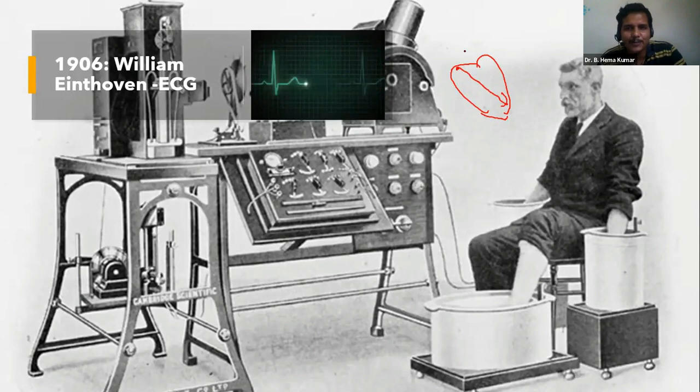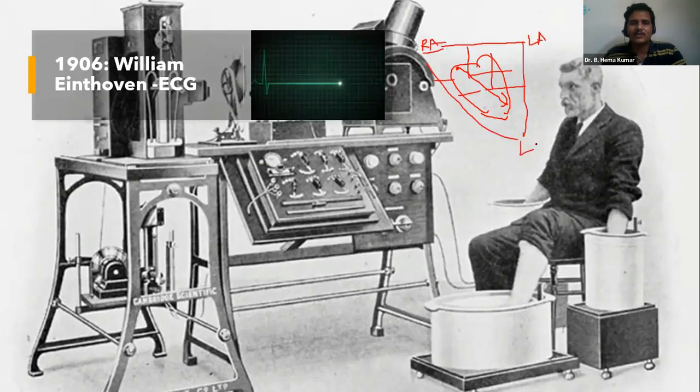So what he did is a projection. In first year engineering, students used to do some projection. So he did a projection along 3 axes. That's how we got the concept of a triangle, called the Einthoven triangle. You connect an electrode between the right arm and left arm, the left arm and left leg, and the right arm and left leg. That's how the concept of ECG was born.